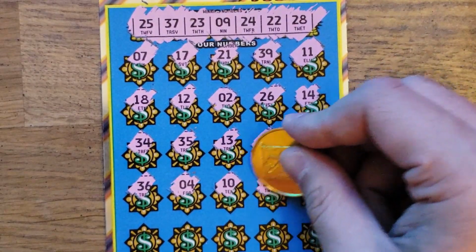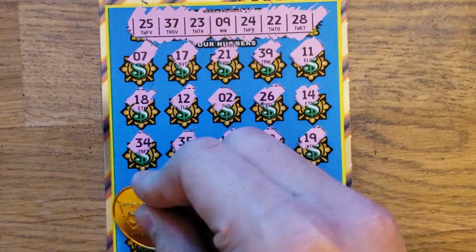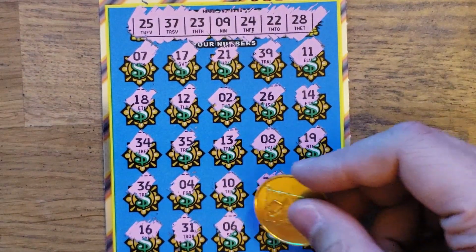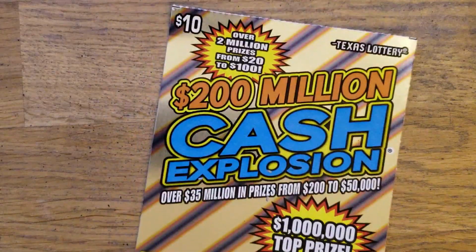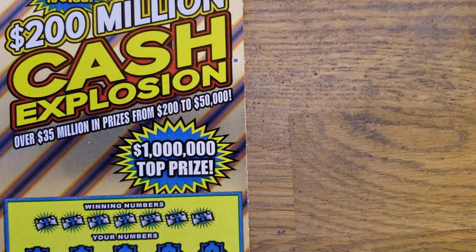10, 27, 29, 16, 31, 6, 32, and last but not least 38. So nothing on ticket number 24. So we'll move on to ticket number 25 and hopefully we'll have a little bit better luck.